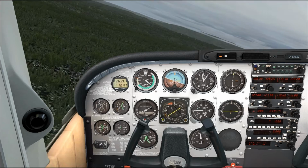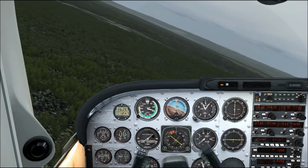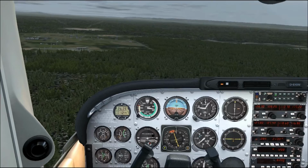Trying to crack that speed down. And we'll get those flaps out. 20 degrees of flaps. Make sure our flaps are coming down. They are. But we are not. So let's start our descent down into the airport once again. Okay. Not lined up great, but our speed is a little bit better. Airport's just off to our right there, as you can probably see.